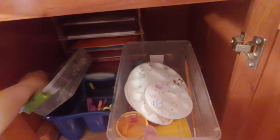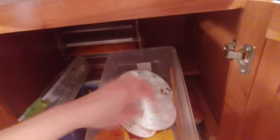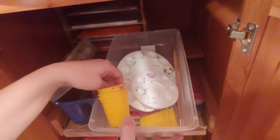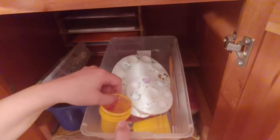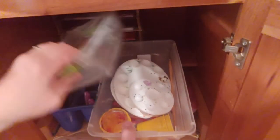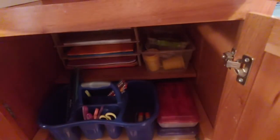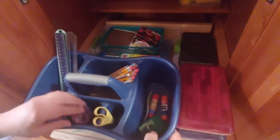But we also have, I'll show you, they have their own little stash. Some palettes and watercolors. I love to keep these little Play-Doh containers that were once Play-Doh containers, and now we repurpose them for the water that you dip your brush in when you're painting, so they don't get mom's cups all dirty with paint. And then I like how these drawers pull out. This is a caddy that's got general rulers and scissors and pencils and glue sticks. I'll probably put a few more glue sticks down in here.